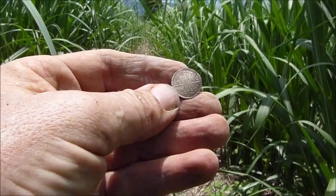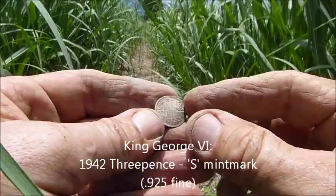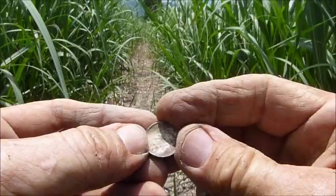Okay, well, there she is. 1942. King George VI threepence. That's a sterling threepence. It'll have a mint mark on it. As you can see, she's a bit bent. I'd say it's been ploughed like that or something. There's not actually a scratch on it, it's just bent. But it's very worn on the king side, so anyway, never mind. Another little silver coin for the day.